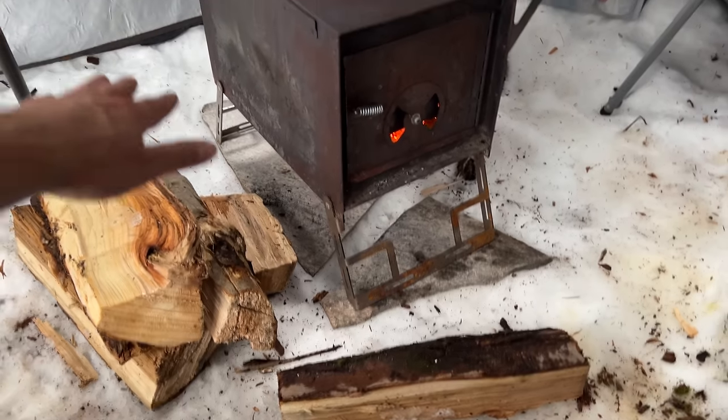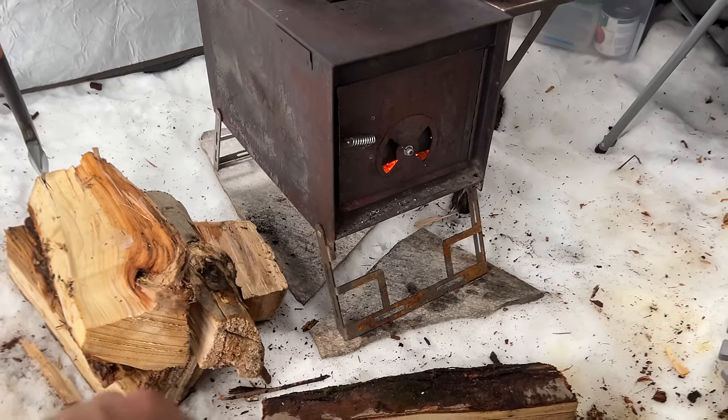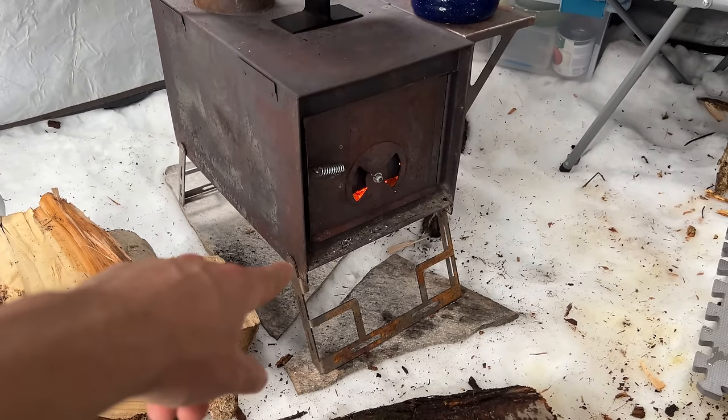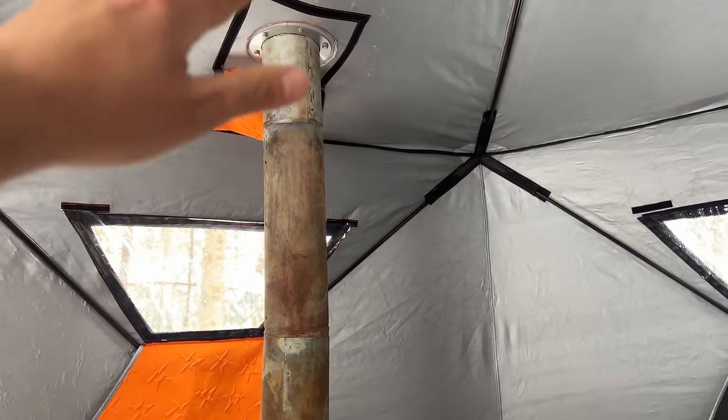I wanted to quickly mention, before we go on our walk, how well the flagstone has done as a heat shield. If that rock wasn't there, the stove would have melted through all the snow and we might have had issues with the stack separating or something like that.